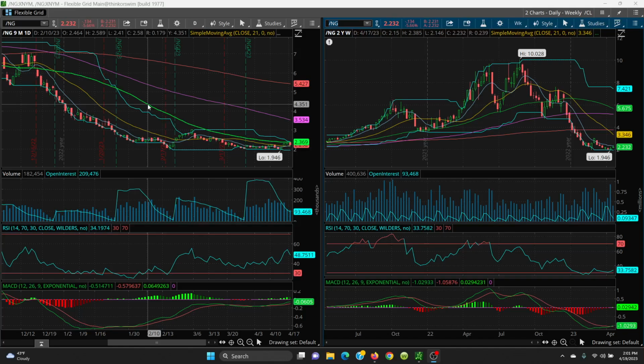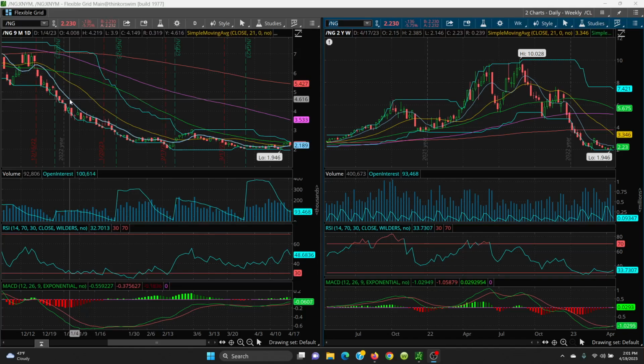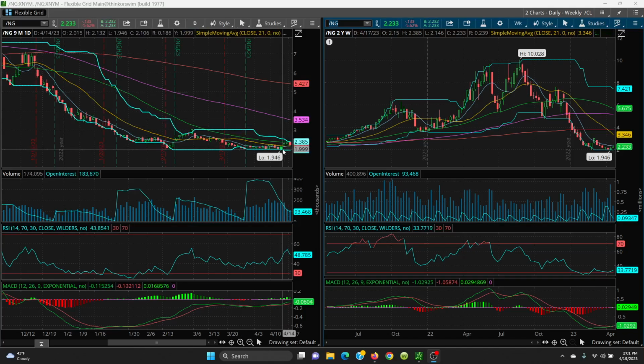So now what we have to do is look at what your support levels are. So your 8 SMA here crossed above your 21. That's a good sign. That's 2.189. Okay, your 21 here is 2.159. Okay, those are your support levels. If it comes down and say it closes below that, then we want to look at the possible retest of 1.946 and to see if that holds, if it puts in a higher low. But right now, we're just doing the sideways action.